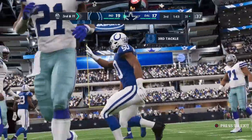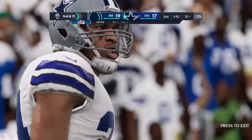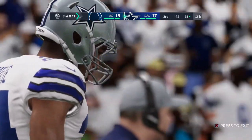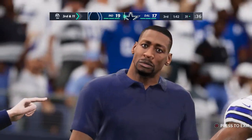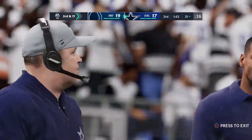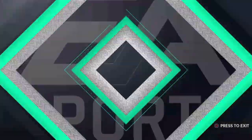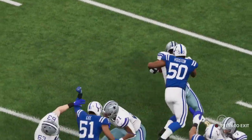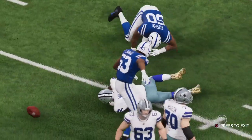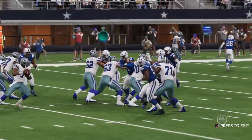A man who has done this a lot, Justin Houston, in there to record the sack. And they weren't in zone coverage, they were in man, and each man did his job. And that looked like vintage, old-school coverage, didn't it? Man coverage reminded me of an old Raiders team. They had a Hall of Famer at one corner and a Defensive Player of the Year at the other, and they just locked people down.